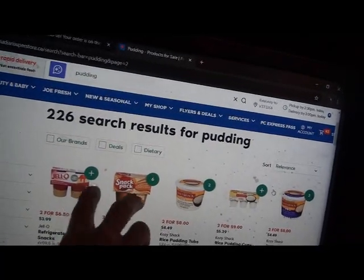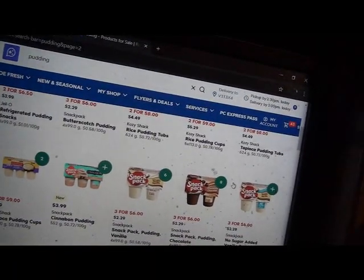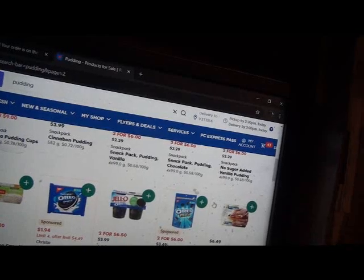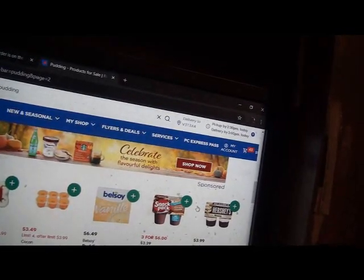No, so I got a few. I don't need a whole bunch, right? Because you're getting into your colors and your food colors and just, ugh. So I'm just looking for very simple, generic puddings.